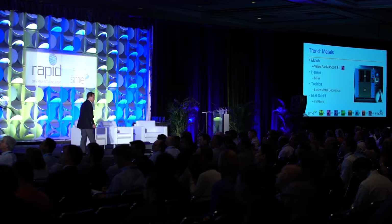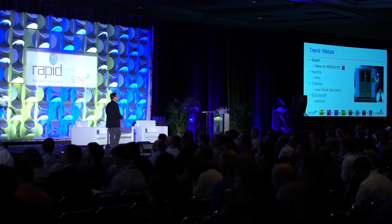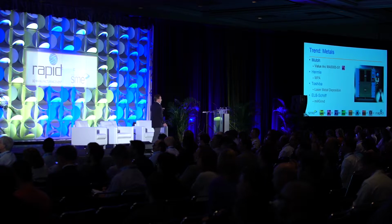All four companies on this slide are traditional machine tool companies. So the machine tool industry is coming to 3D printing. It's already here, but it's coming more and more every day. The other sub-trend on this one is we are borrowing the heck out of traditional manufacturing processes.